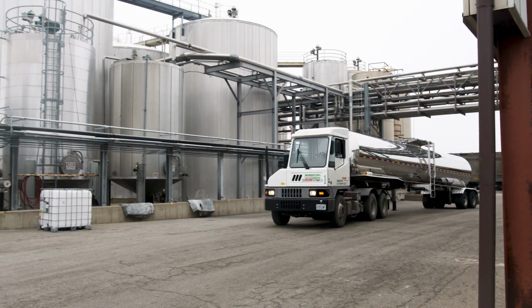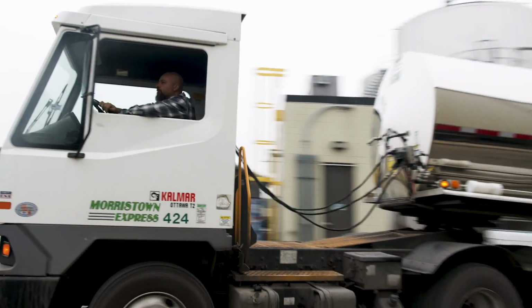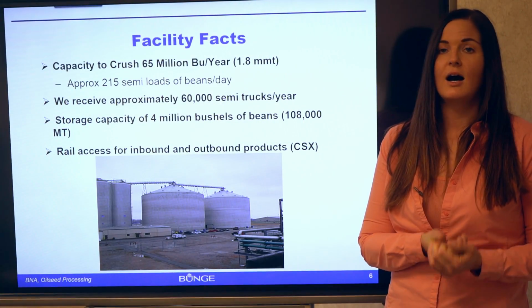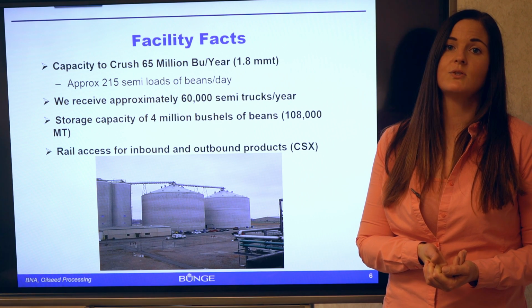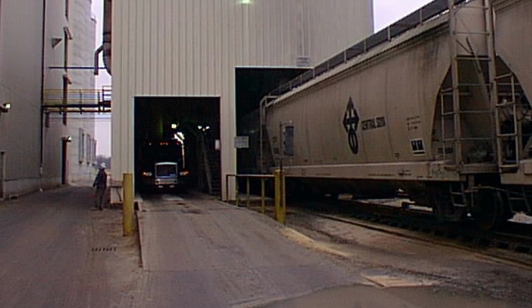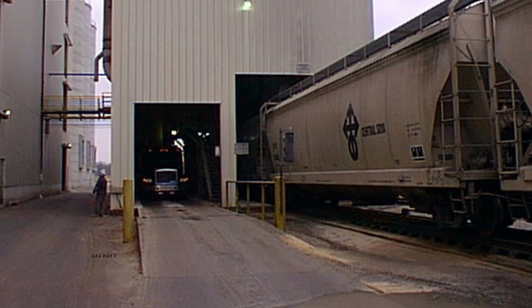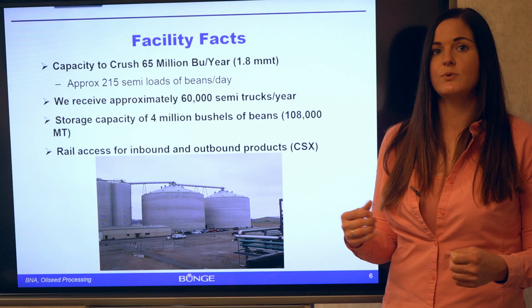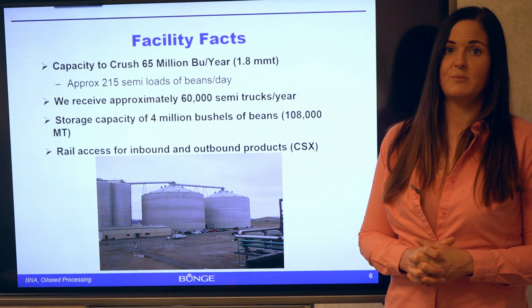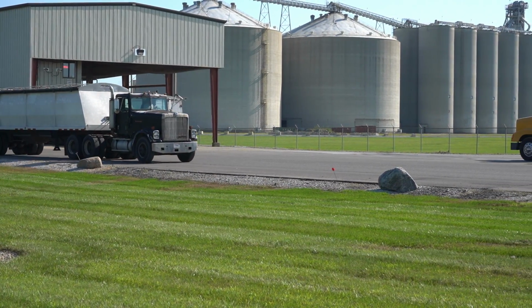In order to supply the plant each day, it takes the volume of 215 semi-trucks to come in every day. That makes our annual capacity about 1.8 million metric tons a year of soybeans that have to come through the facility. We have the ability here to store 108 metric tons of soybeans, but with the harvest coming through and the production that we make each day, we're constantly in the market trying to source beans, not just from local farms, but from other grain elevators through our rail facilities in the company. It's a constant demand flow that we have to bring in soybeans to keep our production up, to be able to ship the products that we make.